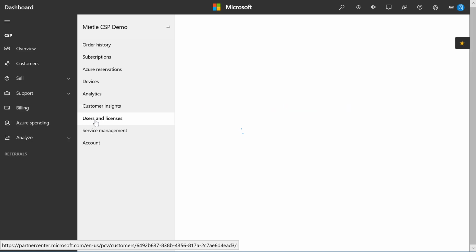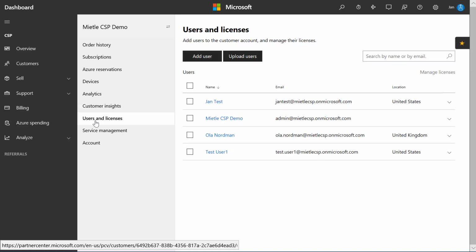We also have the option to assign users and licenses. So in here, if I wanted to, I could create a user directly into the tenant. And this would be, as we talked about earlier, something I would discourage people from doing.